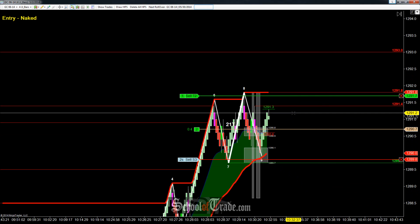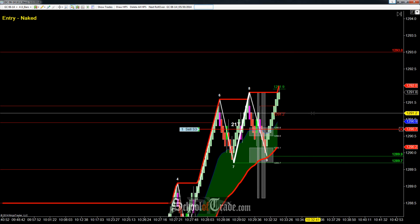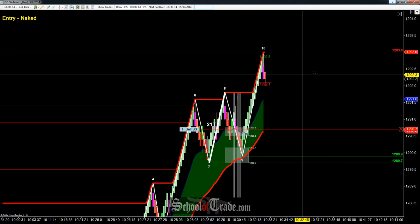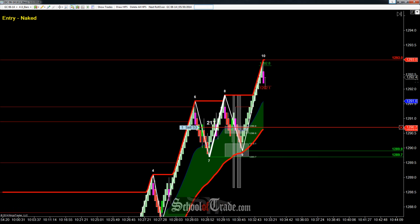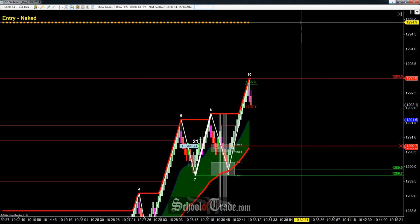So we just filled that first target there. Now we want to wait to move our stop to break even after we fill that second target, which we actually just filled. So now that we're catching this aggression back up to the upside again, now it's just a matter of time. We're looking at probably overall pushing into this 94.9 on the upside.